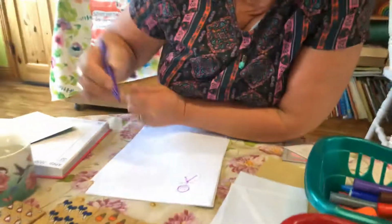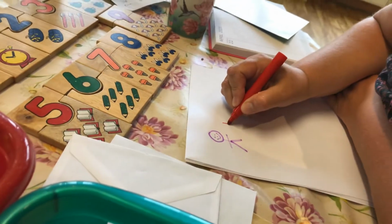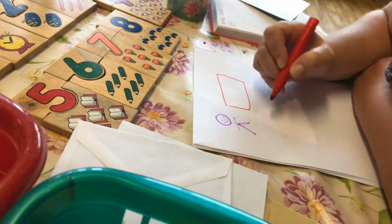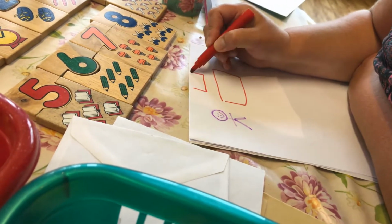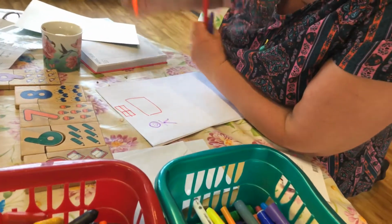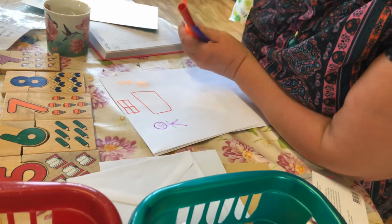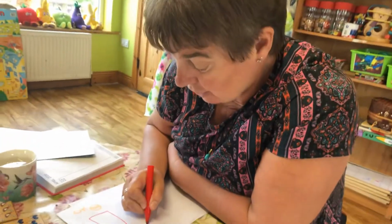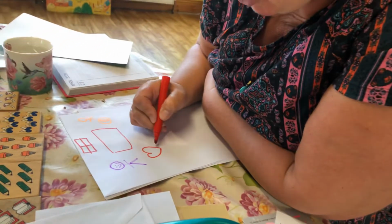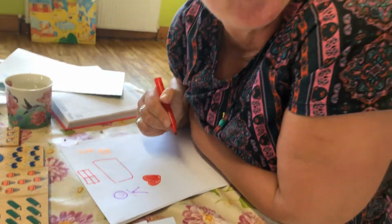Okay. And you might be in your garden. Or you might be in your apartment, or you might be in your house and you have your window, okay? And then you might draw your football, or you might draw your doll. And then to tell your granddad and your granny you love them, you might draw a heart and you might colour it in. Now, you might decide to send this to a neighbour or a friend, or you might send it to your brother or sister, or anybody you want to, okay?